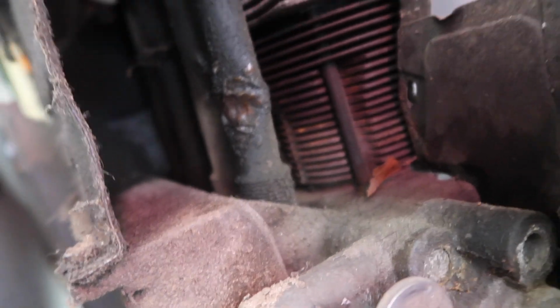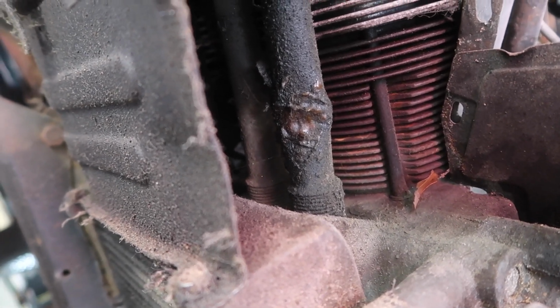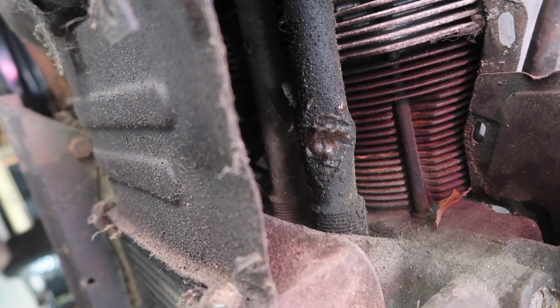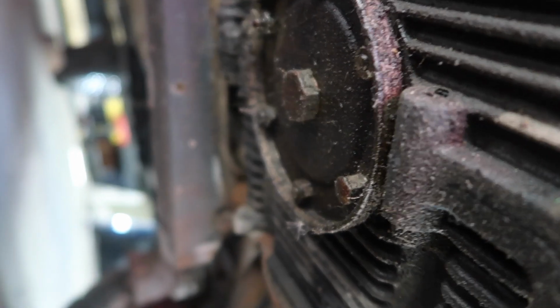Is that where a push rod goes through? I don't know. I think it is. Somebody banged it. That sucks. Looks like they patched it up. I'm not going to touch it. It was running. But I'm going to change the oil.